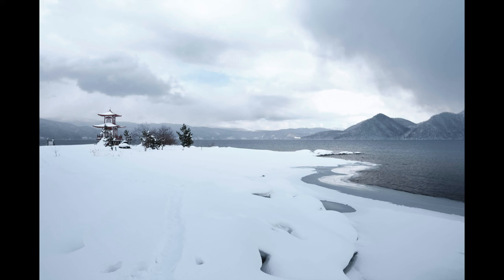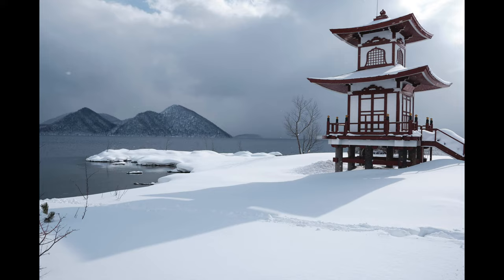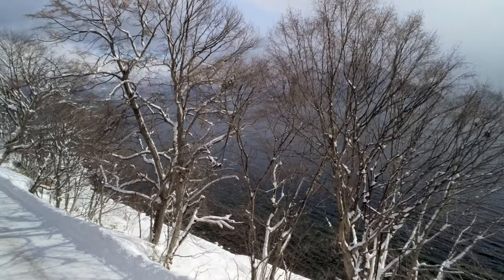The variation in light is going to give us a lot of different opportunities to photograph each location. And the light winds will make the day reasonably comfortable for the middle of winter.